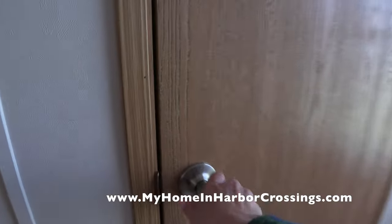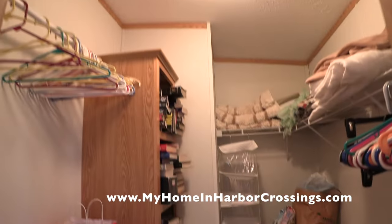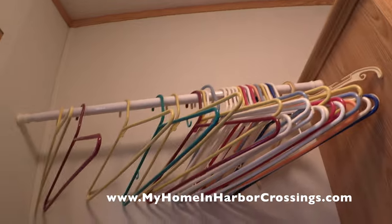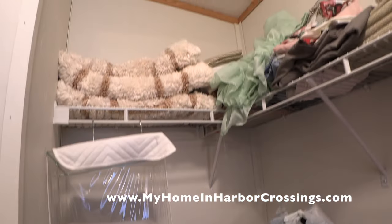Here's your walk-in closet. You've got two wire racks on one side in an L shape. Then this, I believe it's built-in shelving. There's your wire rack.